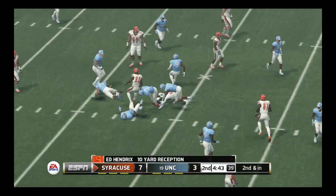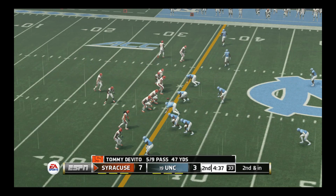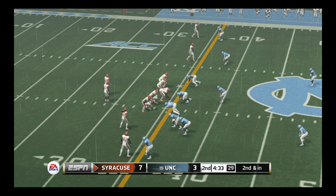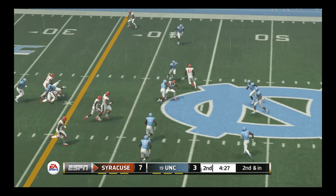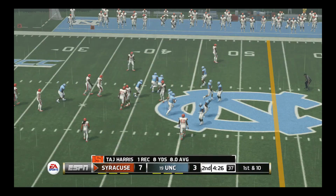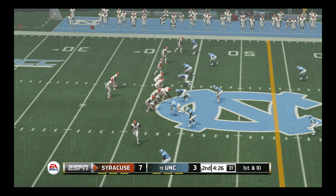He's taken down at the 35-yard line. That's a gain of 10 on the play. That'll make it second and inches. He's hit immediately. Number 11 on the tackle at the 43-yard line. First down. Focus, defense, focus.